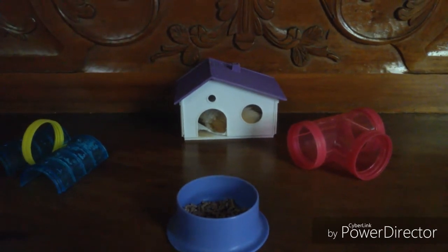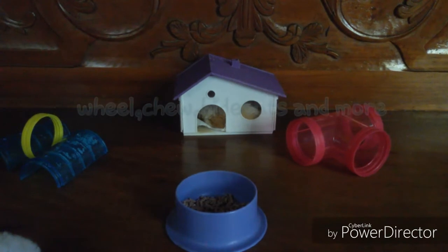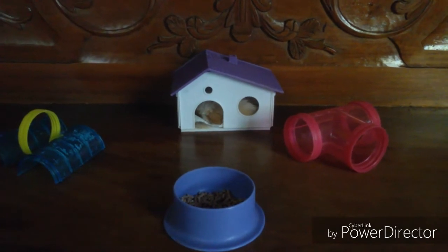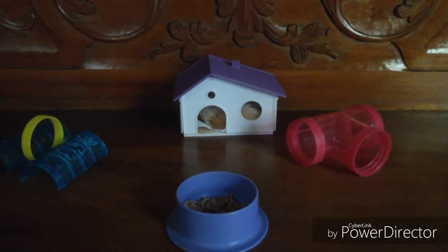The next thing your hamster needs is fun toys such as wheels, chews, hideouts, and more, because it can be very interactive to your pet and it's kind of fun to do with your hamster.